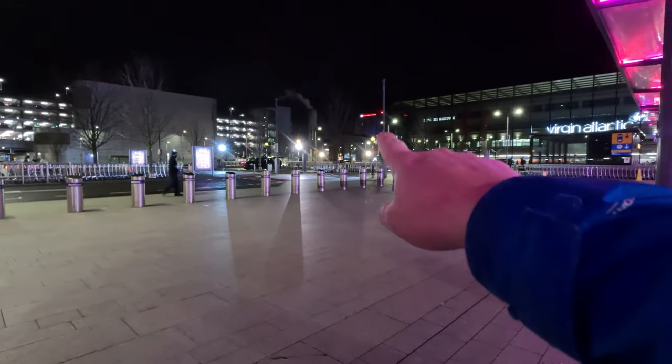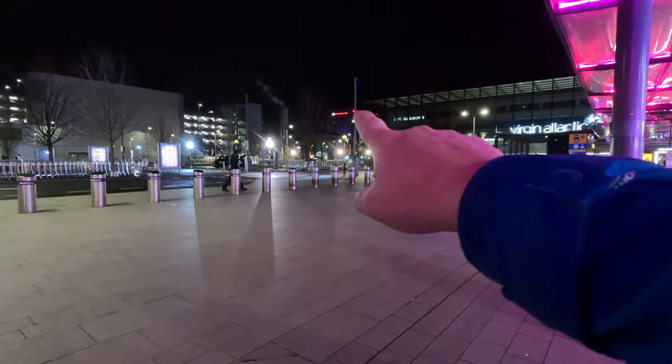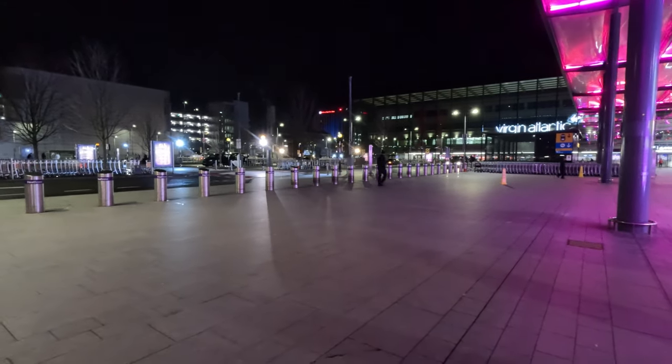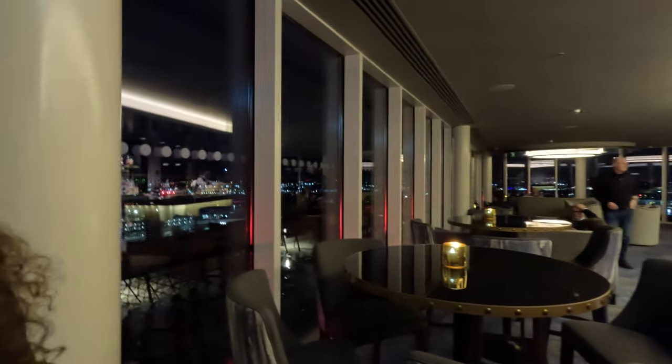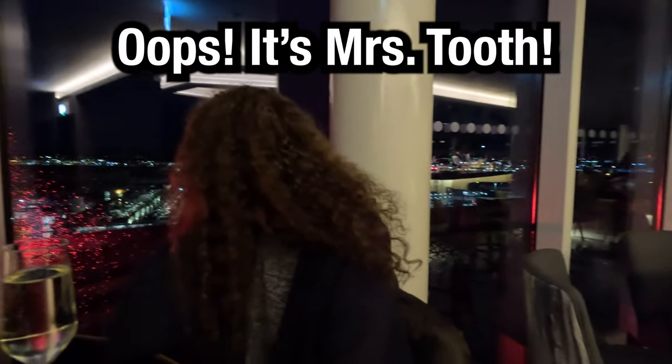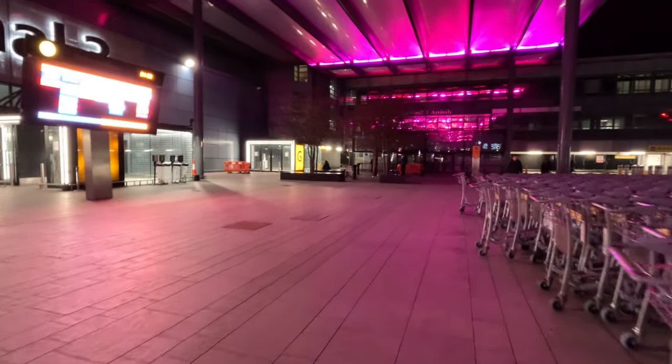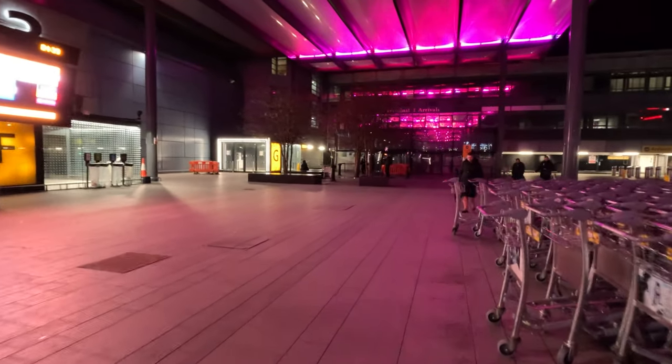Right, here we go. So just looking back on myself, you can see just up there in the distance that red sign. So that's the Hilton Garden Inn, and where that red light is on the corner of it, if you can make that out, that's where we were sat last night at the Sky Bar on the 14th floor up there, just looking out over all of this. And we're just coming up on the smoking area now.